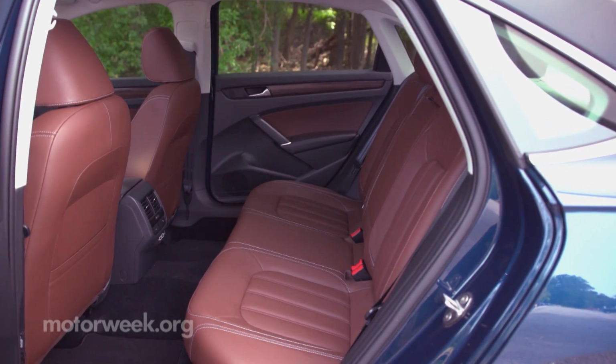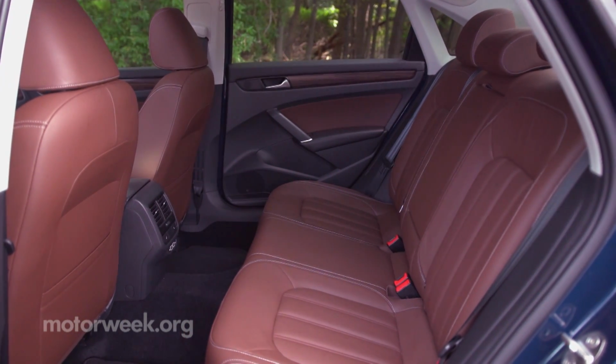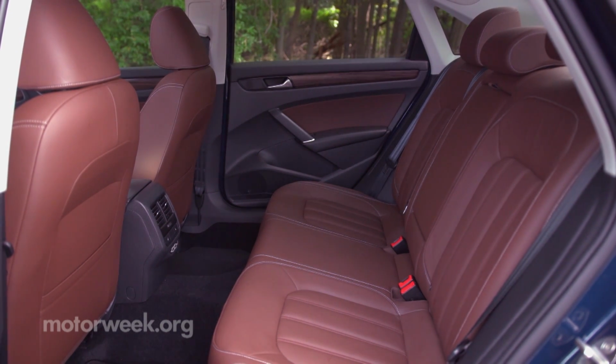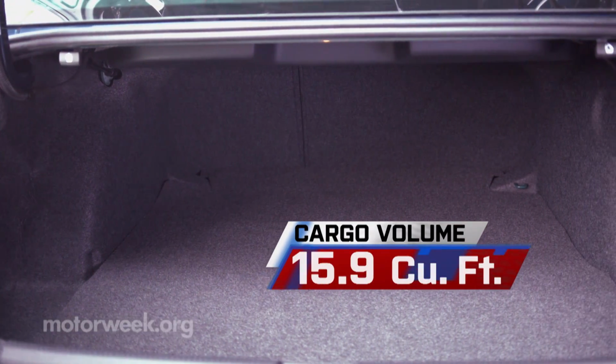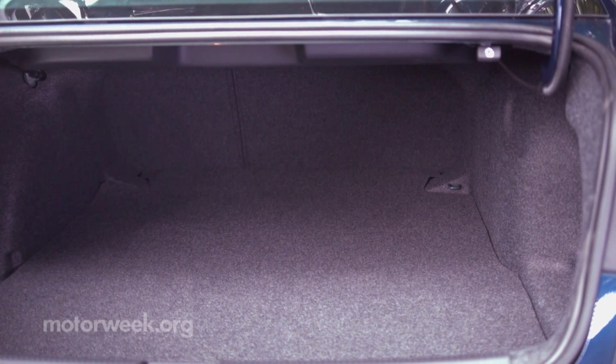And not to worry, the coupe-like redesign did not take away any of the immense amount of space we've come to love in the Passat. There's still an impressive 39.1 inches of rear seat legroom and a healthy 15.9 cubic feet of storage space in the trunk. No one does interior packaging better than Volkswagen.